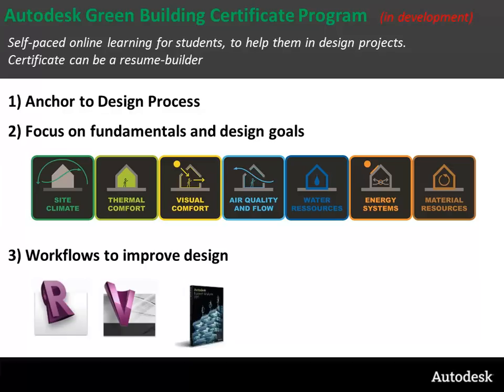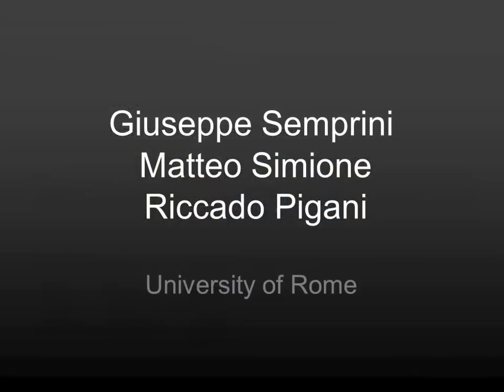And so all the resources are available to those sorts of teams, but there's also an additional mechanism whereby you can take a series of online tests and exercises to prove that you not only know the fundamentals of green design, but can use interdisciplinary workflows with some Autodesk tools to test and optimize your design.